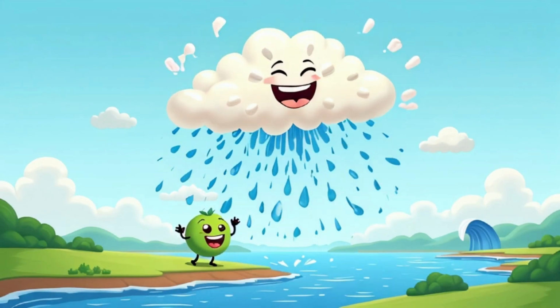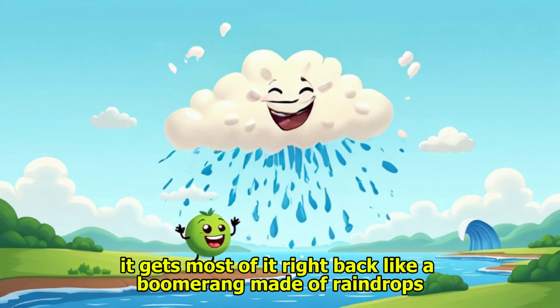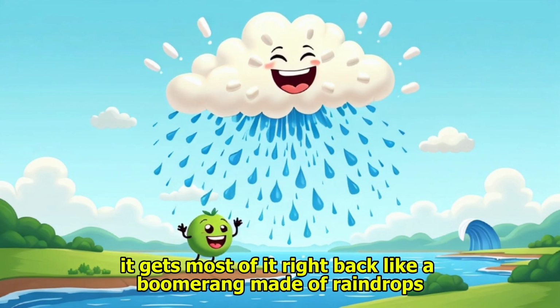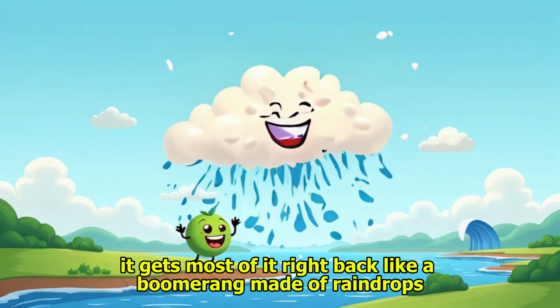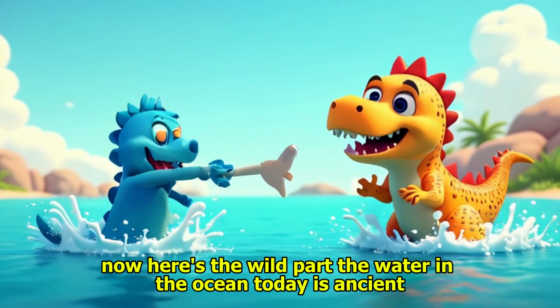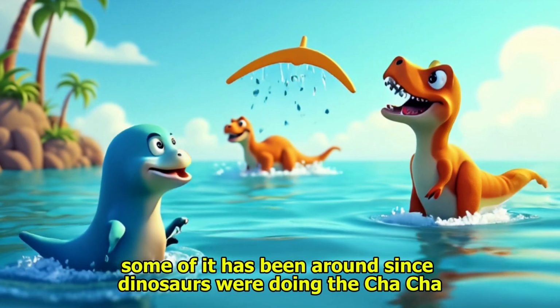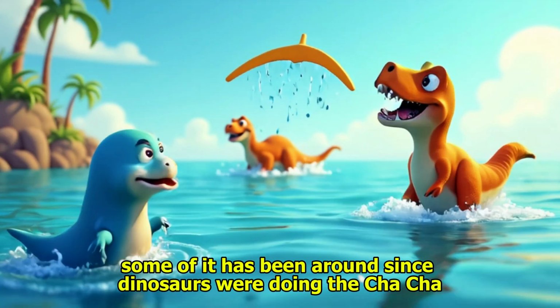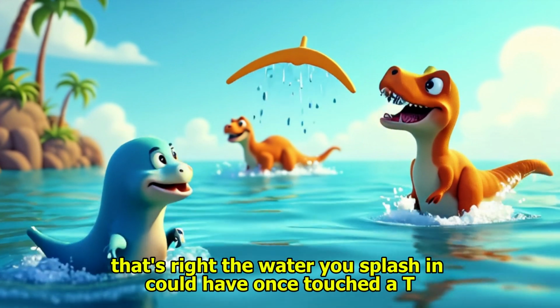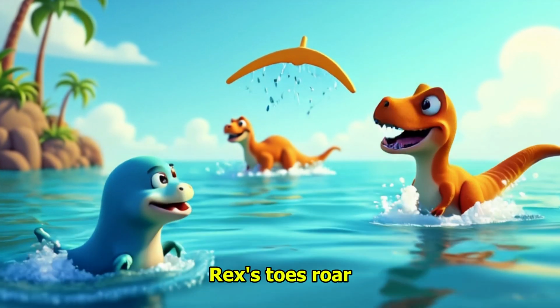So even though the ocean loses water to the sky, it gets most of it right back, like a boomerang made of raindrops. Now here's the wild part. The water in the ocean today is ancient. Some of it has been around since dinosaurs were doing the cha-cha. That's right, the water you splash in could have once touched a T-Rex's toes.